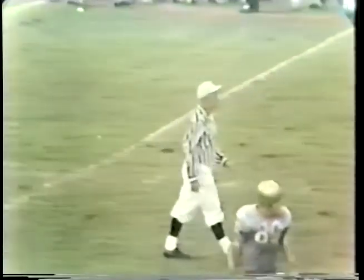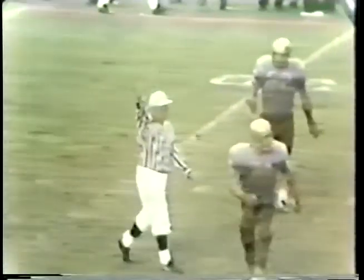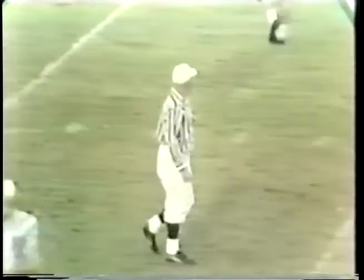Now, here is a 46-yard field goal attempt by Ricky Aldrich. It is short and wide. A 46-yard attempt, no good, on 4th and 6. And USC, leading by 1, now relinquishes the ball to UCLA with approximately 5 minutes and 45 seconds left in the game.